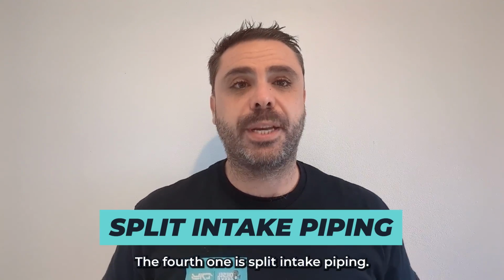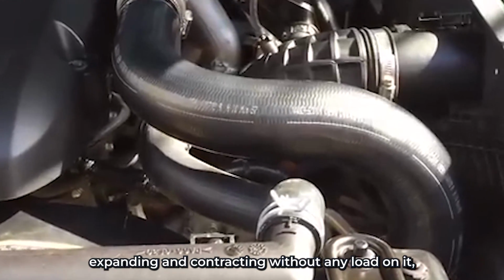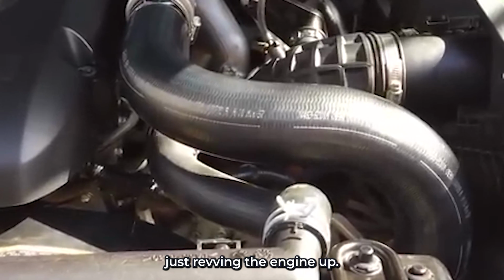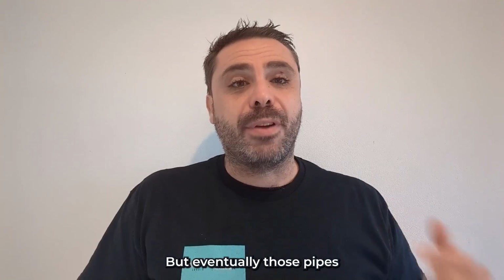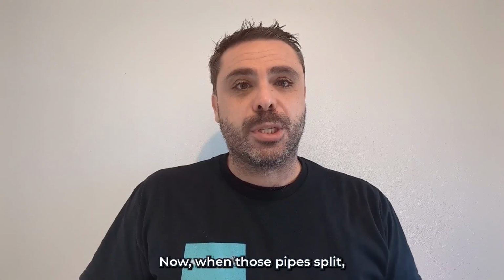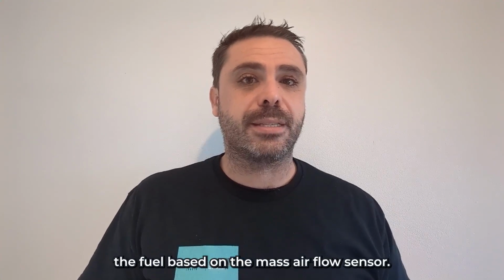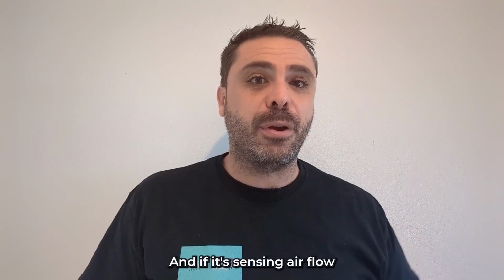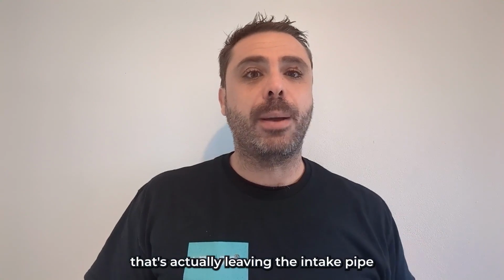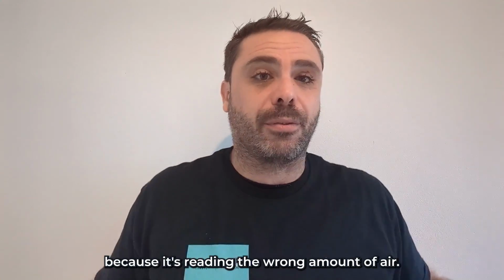The fourth one is split intake piping. I'm going to whack a video in now so you can see the intake pipe expanding and contracting without any load on it, just revving the engine up. It's pretty impressive. But eventually those pipes will break down and split. When those pipes split, the ECU will calculate the fuel based on the mass airflow sensor. And if it's sensing airflow that's actually leaving the intake pipe and not going into the engine, it's going to put the wrong amount of fuel in because it's reading the wrong amount of air.